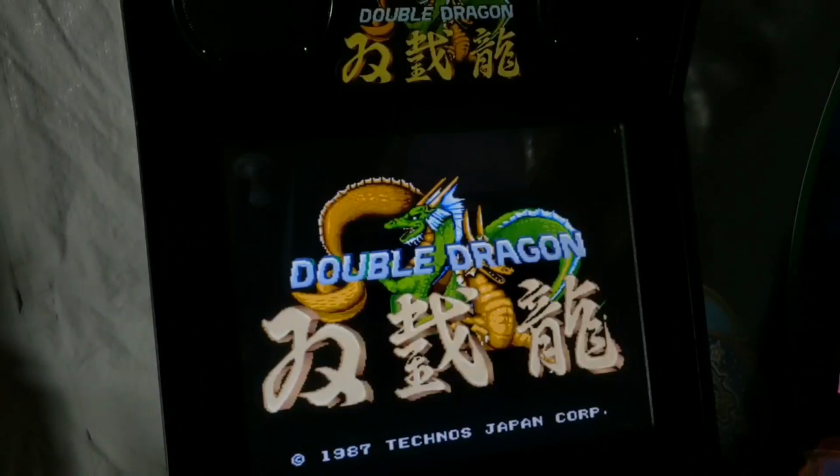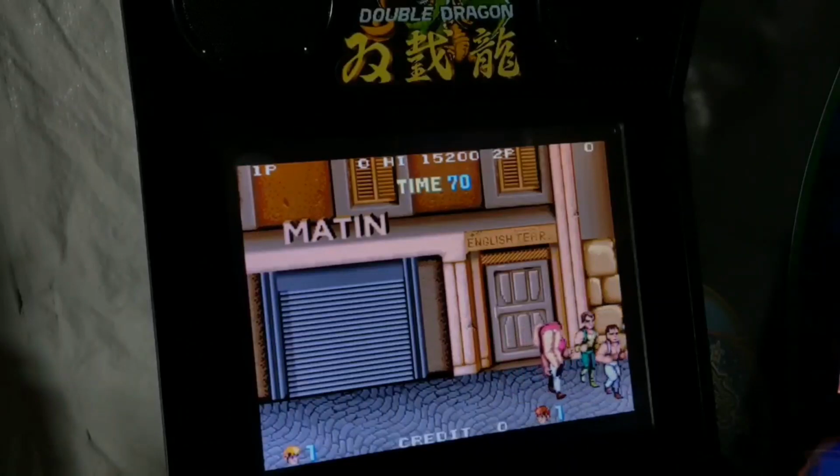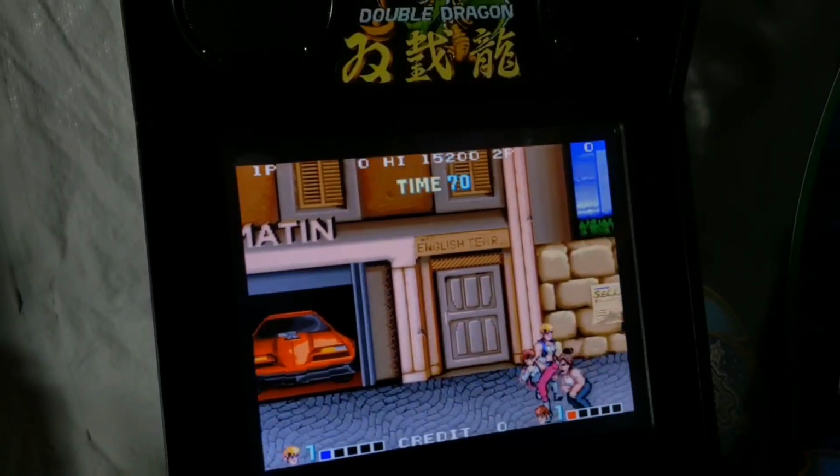So Double Dragon, it naturally would get the most play on this machine simply because that's what this thing is, right? If somebody walked over here, they would be interested because of Double Dragon, because that's what the draw would be to this cabinet.